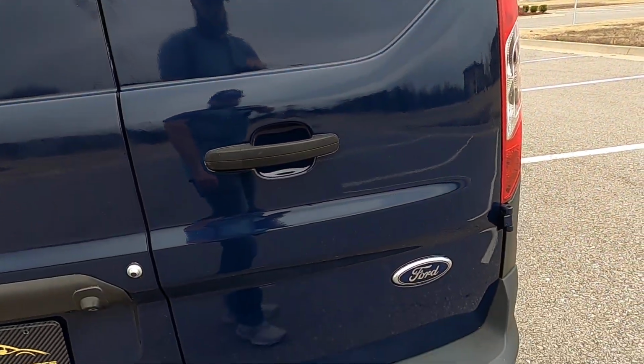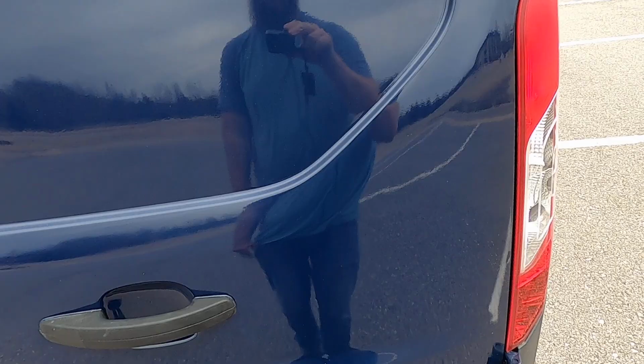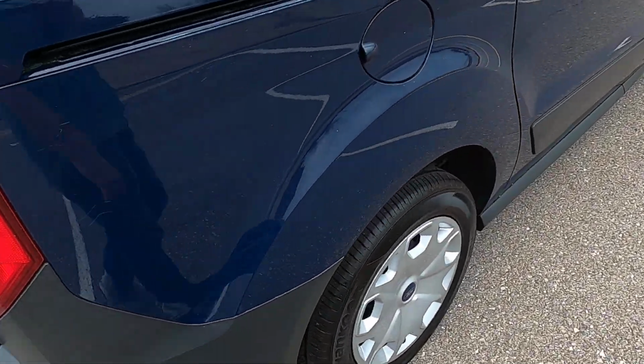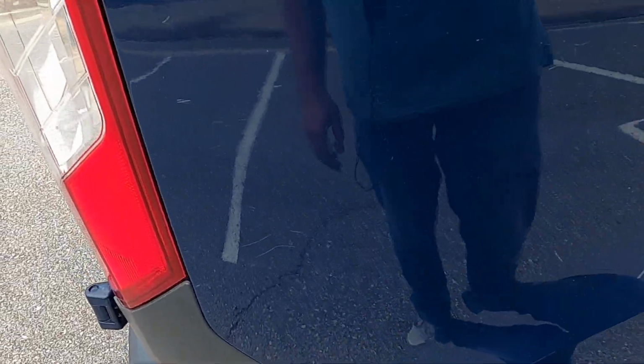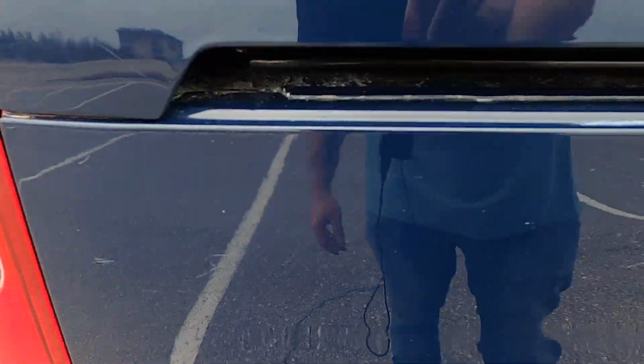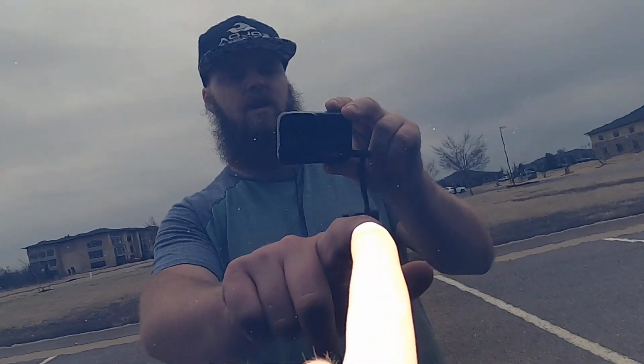Passenger side rear door looks good. Has a couple rock chips, but nothing major. Moving over to the passenger side of the vehicle. Passenger rear quarter panel. It does have some scratching in the left-hand side of the panel. Pretty light, nothing major. There's a dent right here.